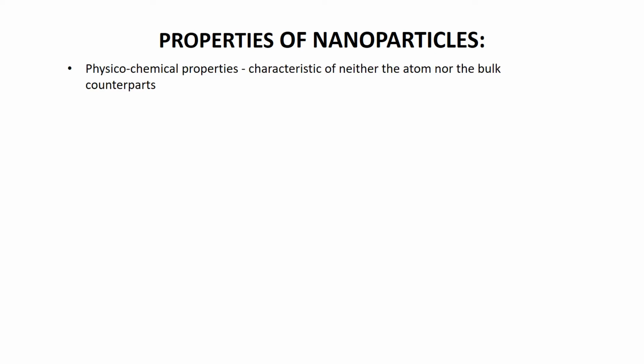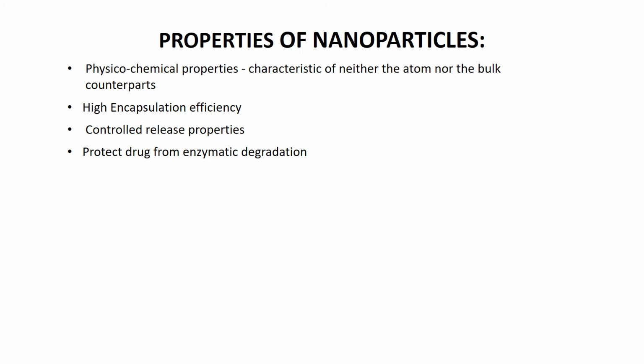Properties of nanoparticles. The physicochemical properties of the nanoparticles differ widely from the atom or the bulk counterparts from which they are made. These nanoparticles have high encapsulation efficiency. They can encapsulate a large amount of drug. These nanoparticles can show controlled release properties, that is, the drug can be released by modulating the temperature, pH or other variable factors. These nanoparticles encapsulate the drug so the drug is protected from enzymatic degradation.